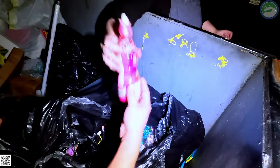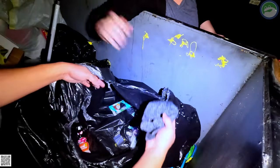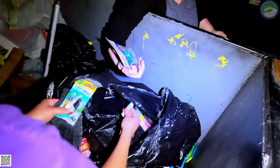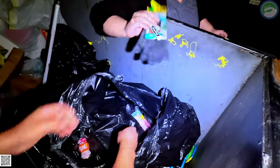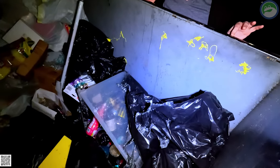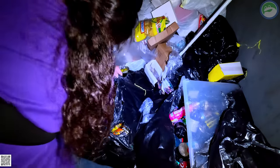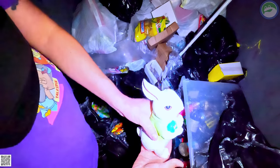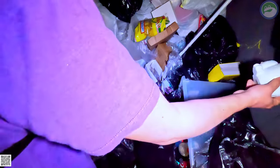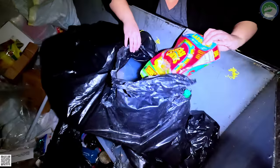Oh, look, a pig. It's hot. No, I wouldn't trust it. Another glove, look at that. One glove. Is his other ear in there? Nope. Maybe. I don't know. Hold it. Lucky Charms. Not so lucky.